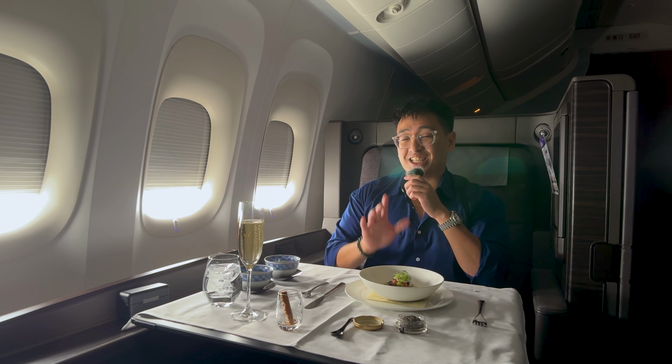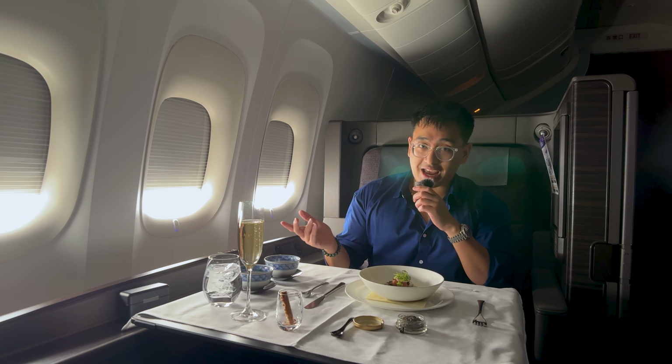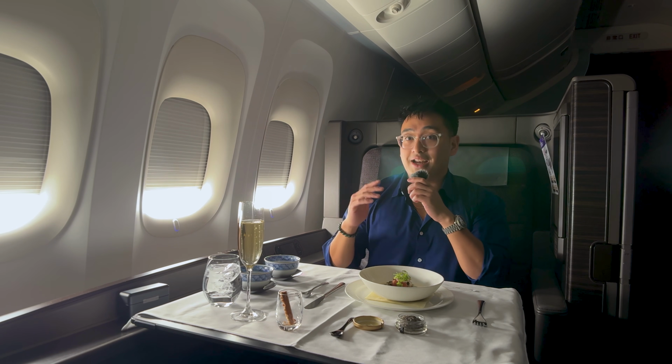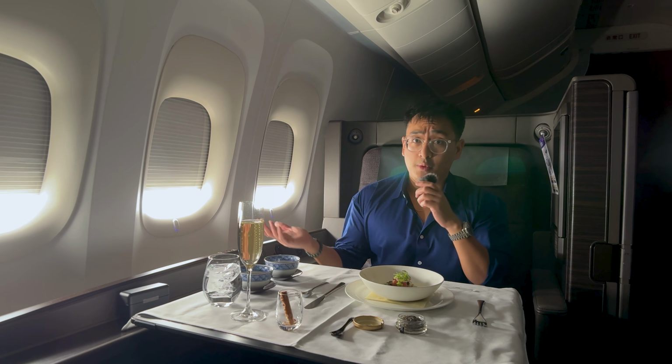We are going to switch things up a little bit. ANA the Suite does have caviar, but it's only available on the international menu. So what I did was I asked the flight attendants if I could get the Japanese cuisine, which is the washoku, but instead also get the caviar appetizer that comes with it. And they were super happy to oblige, again, because there's only 2 people in this cabin.